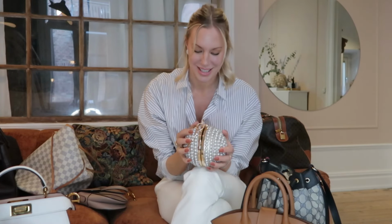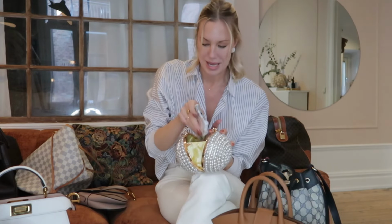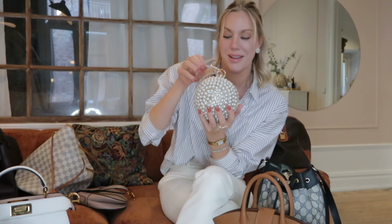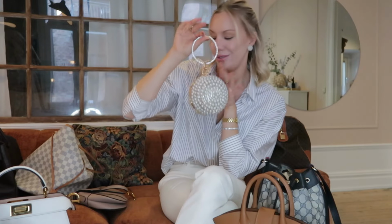So can it? I don't think it can. I think I've tried this one before. No, it does not fit your phone, it fits your lipstick. And that's it. You have it because it's cute, and then you have to put your phone somewhere else. But it's very cute.